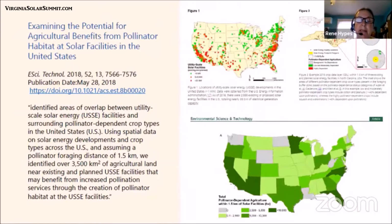In a 2018 study examining the potential for agricultural benefits from pollinator habitat at solar facilities across the United States, a GIS analysis showed that an estimated 3,500 square kilometers of agricultural land is within foraging distance of utility-scale solar facilities. What an opportunity to increase pollination rates. This article is from 2018, and I'm certain the number of solar facilities has increased significantly over the last 3 years. Just in Virginia last year, DCR reviewed over 100 solar projects. Next slide, please.